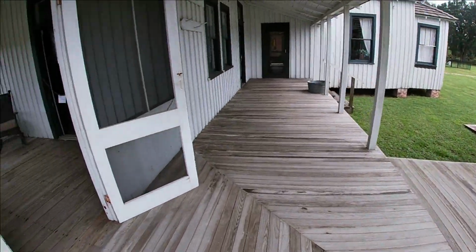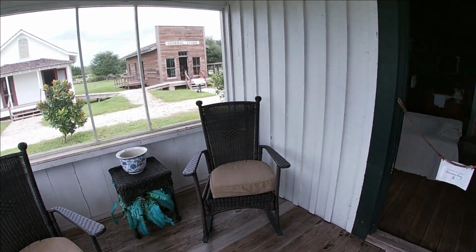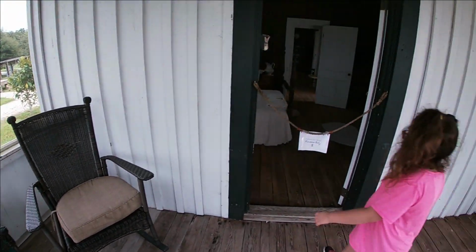Well, I like this little front porch here. That's part of the cabin house, not the kitchen. I know. This is part of the house. Sit down on the front porch.